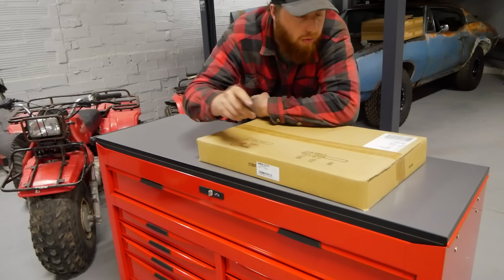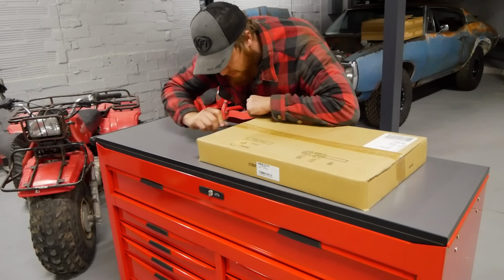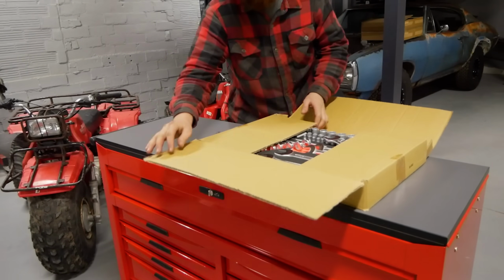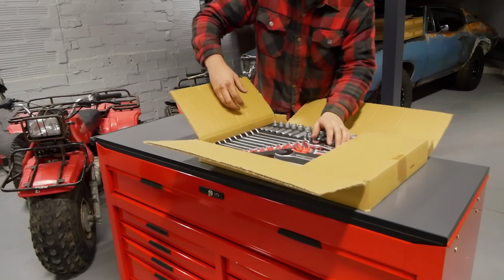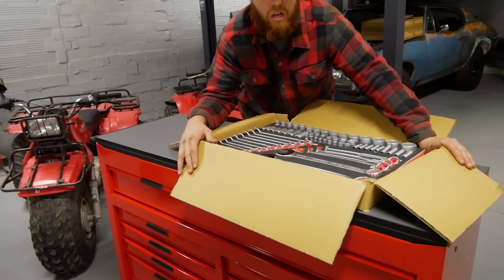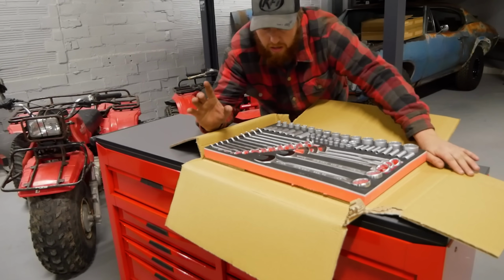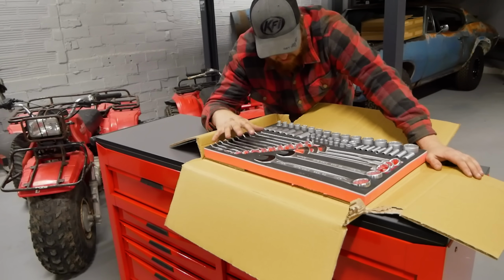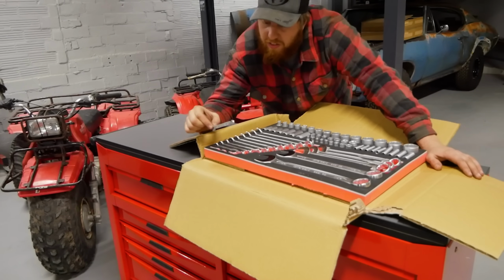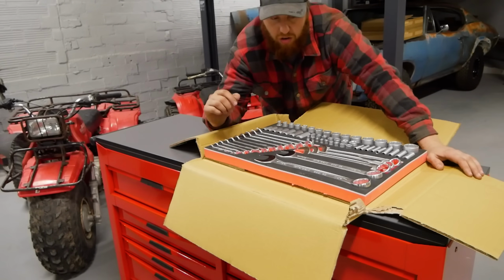I spent a day on the website, dug through some stuff, made myself a little map, and ordered exactly what I need to get everything in this shop up to snuff. Starting off with, of course, our SAE wrench and socket set. They are the beef-o-matics. And the best part is that within this foam, it goes from 5/16 to 1.25 inches. That is a large variant of wrenches.